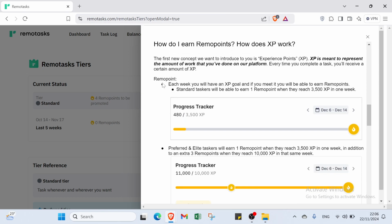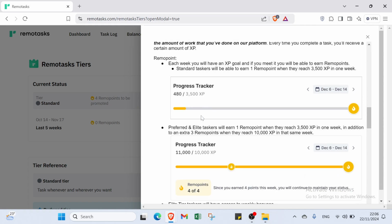So firstly, we have remote points here. What is it? Each week you will have an XP goal, and if you meet it, you will be able to earn remote points. Standard taskers will be able to earn one remote point when they reach 3,500 XP in 1 week. We have an example here, and we also have the in-progress tracker in the dashboard.